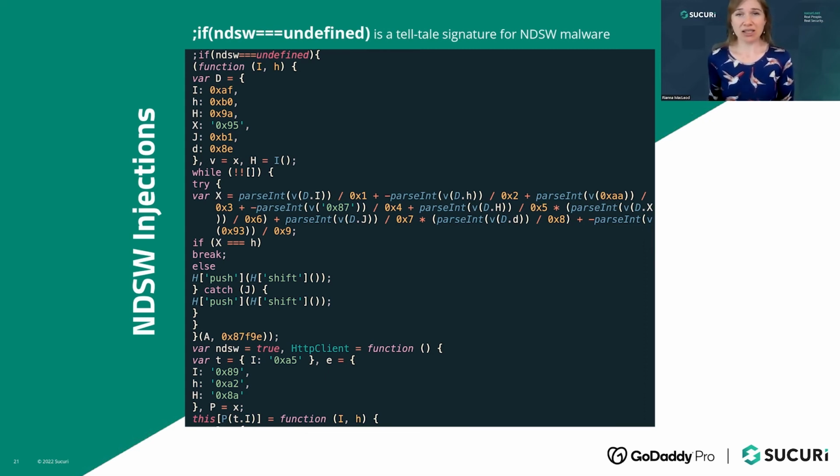NDSW, which Denise also reported on earlier this year, happens to be a variant of ghoulish malware, which SiteCheck detected 20,978 times on infected websites in Q3 alone. And what differentiates NDSW from so-called vanilla ghoulish code is that the malware references an NDSW variable that's seen at the top left of the slide here, and it contains a custom wrapper that's used to dynamically serve the malicious injection through a PHP proxy.